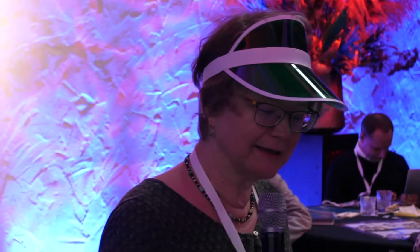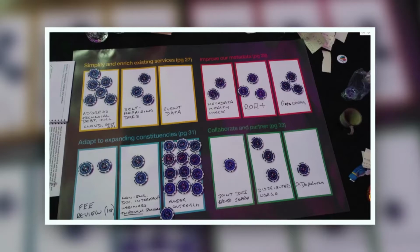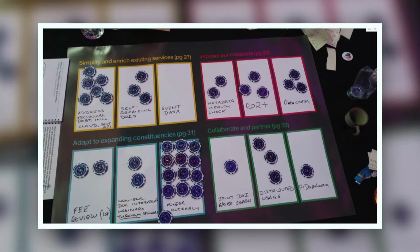I'm clearly not going to get a job as a croupier, partly because I also took my eye off the table at one point, and there seems to have been some last-minute betting that rather overloaded one of them. And that one that was overloaded, but is the clear winner apparently, is Funder Outreach, which was under Adapt to Expand in constituencies. However, there was a caveat there that what was agreed on the table was that before anything is done there should be a fee review.